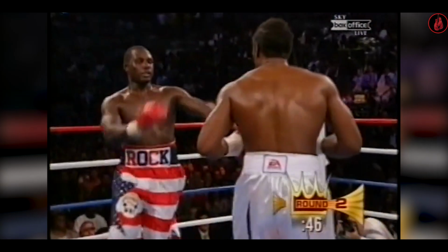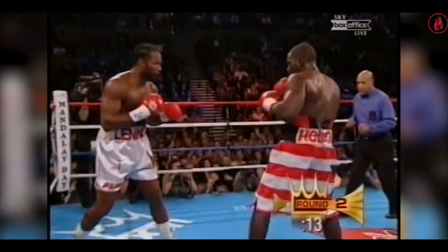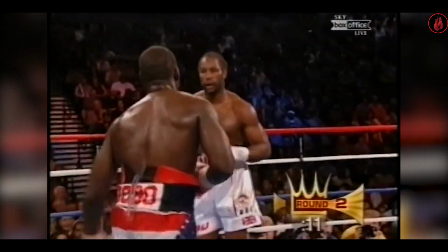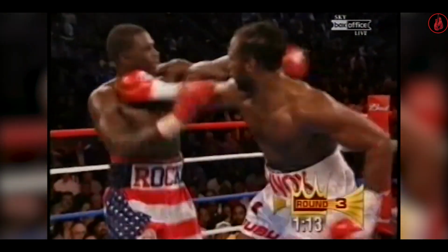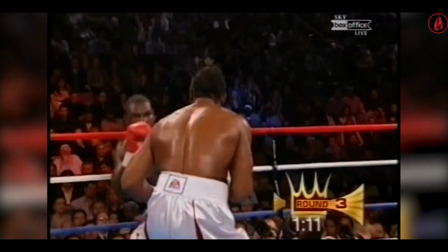After easily dominating the first 3 rounds on all 3 judges' scorecards, Lewis was able to finish the fight in round 4 when he connected with a left-right combination that sent Rahman crashing to the canvas.